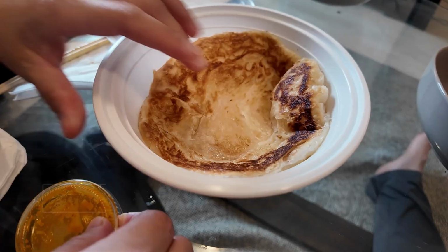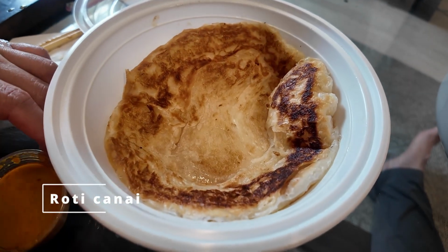Okay guys, so the second dish that we're gonna be trying is this roti canai. How is it? You like it? You wanna show the viewer the roti? It's flaky? Very flaky, that's nice.